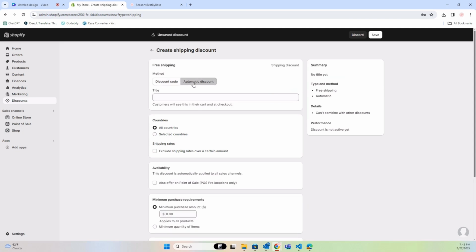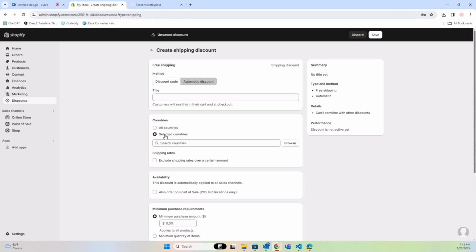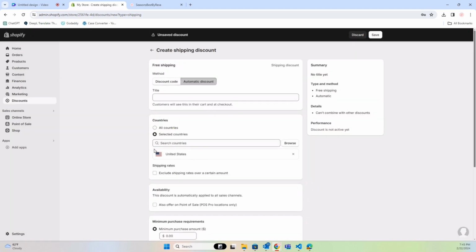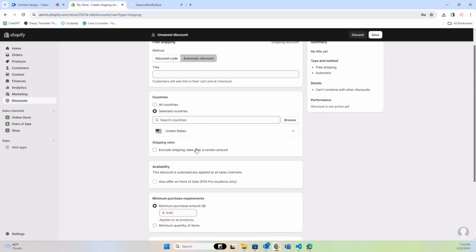So you would do automatic discount. I'm just going to give you guys a quick run through so you have an idea. You would do automatic discounts. If you're not doing international, you could do selected countries, and you could do United States, United Kingdom, whichever one you're doing. Let's just do United States for now. Okay, let's say you were doing international.